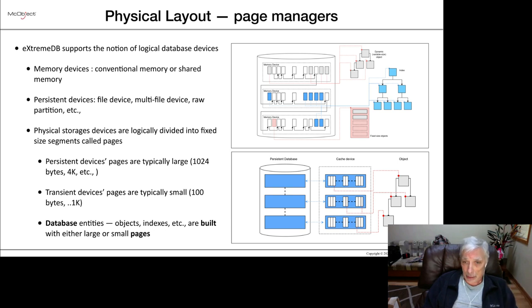Now, the picture down there illustrates the persistent database. Again, the persistent storage is divided into pages. Pages on the persistent storage are larger than the in-memory pages, and that is to minimize I/O. So pages are put up in a cache, and cache is a memory device. And then those pages internally are treated as a collection of smaller pages that the database runtime, the database kernel, builds objects and indexes and everything that the runtime works with.